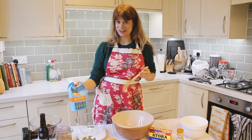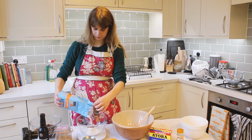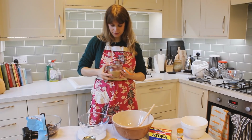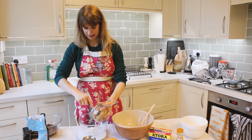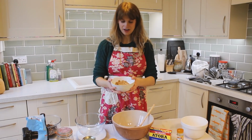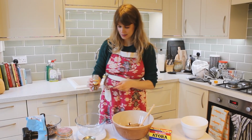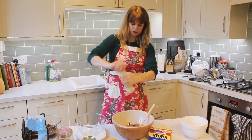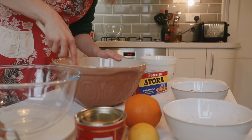So we're going to start by mixing the dry ingredients. That's 75 grams of self-raising flour, 150 grams of soft light brown sugar, which I might have to open a new packet for. I don't know if there's going to be enough in here. 75 grams of brown breadcrumbs, half a teaspoon of allspice, which doesn't fit in the jar, very helpful. A pinch of salt. Be quite generous there.